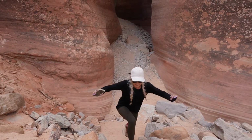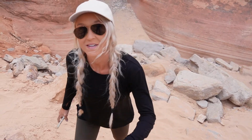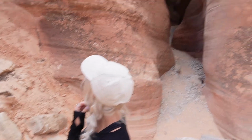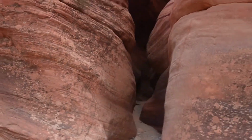What do you think, babe? It's really pretty. It's almost surprising, isn't it? It's almost like Antelope Canyon, but without all the people, and you don't have to pay. Yeah, so there's people hiking over here. You can hear the kids playing in there. This is phenomenal. It is really cool.